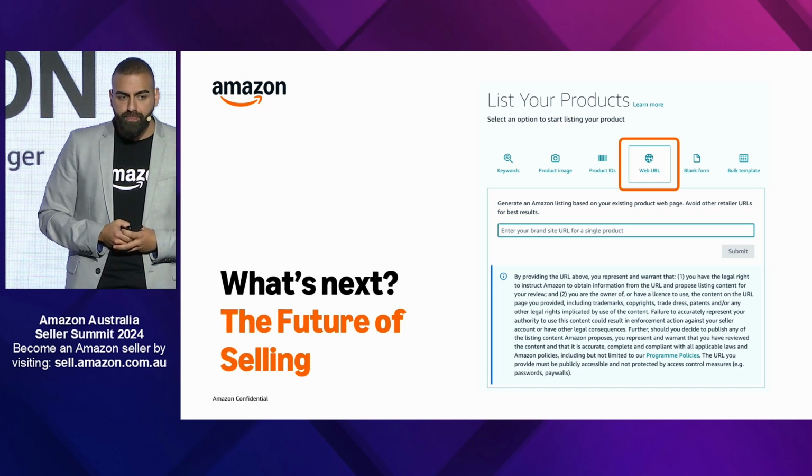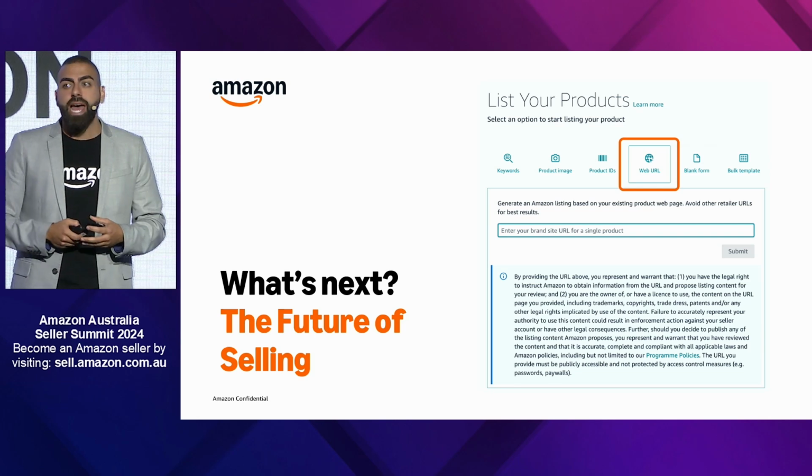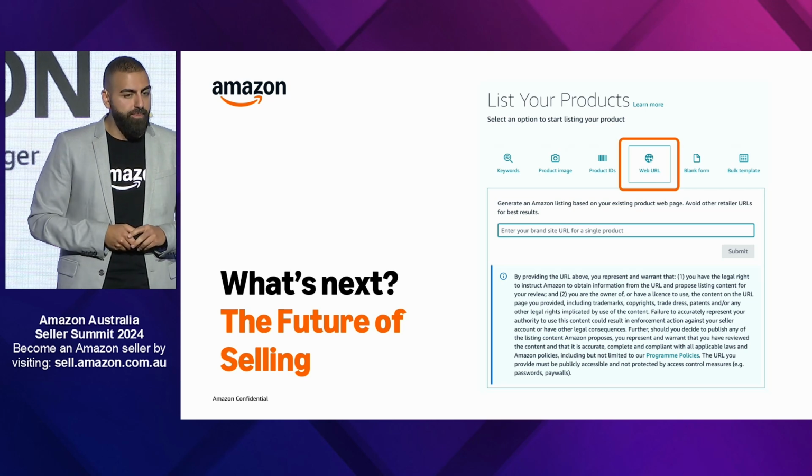We're also looking at expanding the capability so that it covers attributes beyond just bullet points, product titles, and product descriptions. So stay tuned on that.